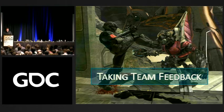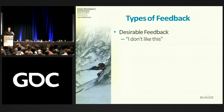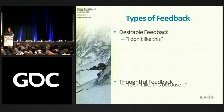Oop, this is a really great slide. I skipped right past it. Taking team feedback and not giving them a boot to the face. There are 3 kinds of feedback. The first one is very desirable. It's, I don't like this. Everybody on your team should be telling you, I don't like this. This is what I don't like. Or this is what I like. Usually this is what I don't like.